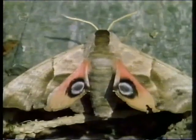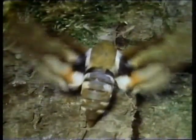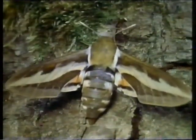The eyed hawk looks harmless enough until it's disturbed, when vivid eye spots pose a sudden threat. A giant bee, its tail in the stinging position, is the bluff adopted by the defenseless bedstraw hawk moth. At rest, it merges with the bark.